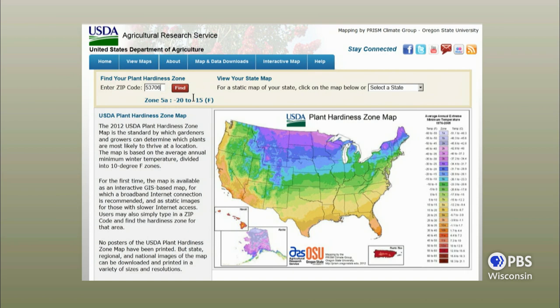Mm-hmm. Now, the biggest question is, has this map changed from the previous one? Yes, it has actually. In fact, most of Wisconsin is one half cold hardiness zone warmer than what it was. Okay. Previously, South Central Wisconsin was zone 4B. Now we're zone 5A. But I wouldn't run out to the store and try growing bananas in your yard.